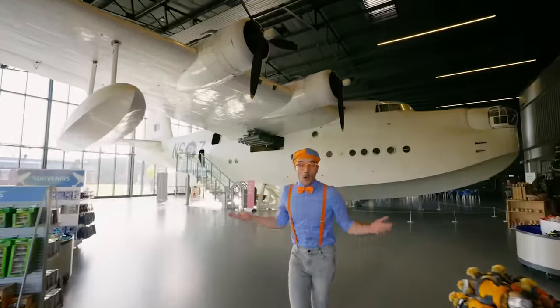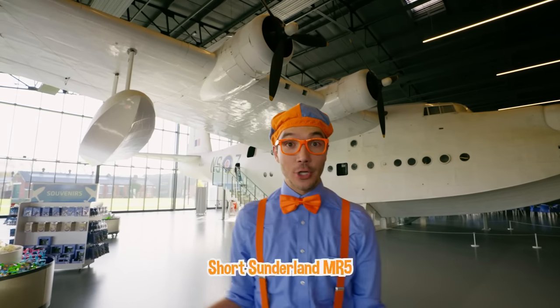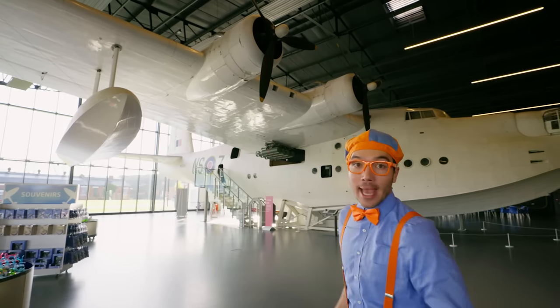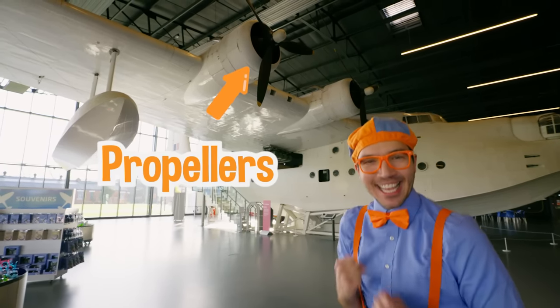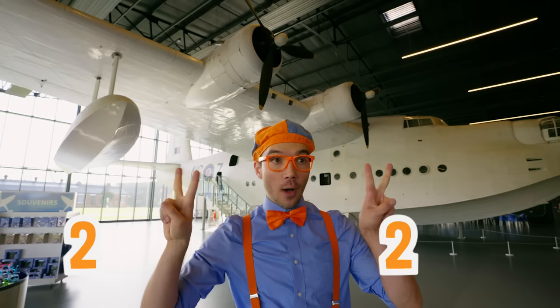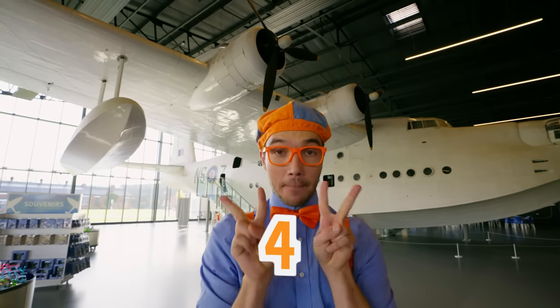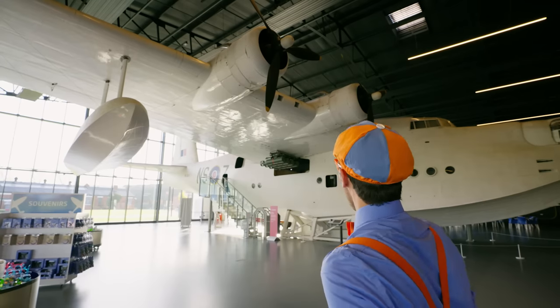Whoa! Check it out! This plane is so big! It's called the Short Sutherland MR-5! Wow! And check it out! It has massive propellers! Two on each wing. Two on one wing, and two on the other wing. Two and two means four propellers! What? Not so many! Whoa!